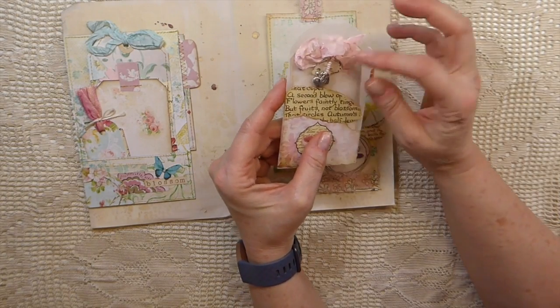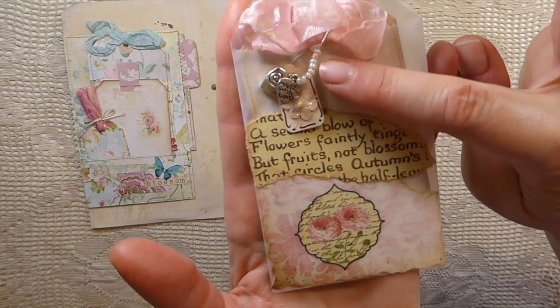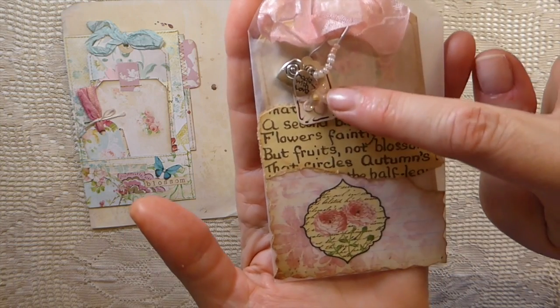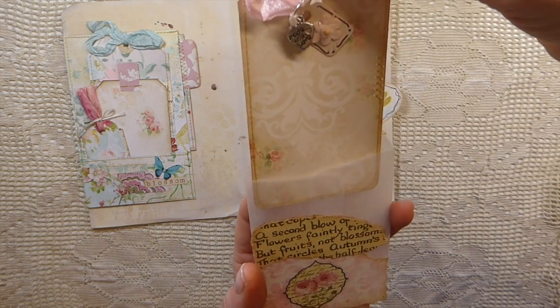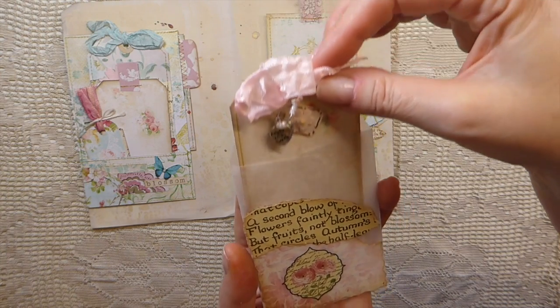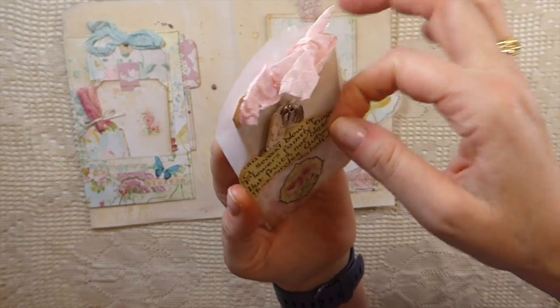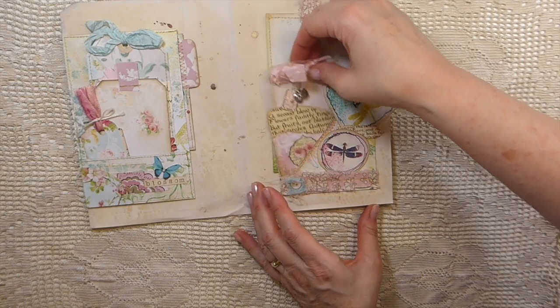Totally my colors. Look at that. That is absolutely gorgeous. Oh, look at those little seed beads. Aren't they beautiful? And that little tag. Oh, just precious. Beautiful, Angela. And then that's all in a little glassine bag there. That's just so sweet. And that's tucked in there. Look at that layering.